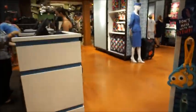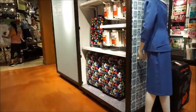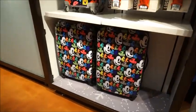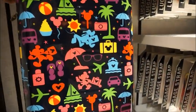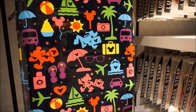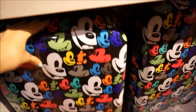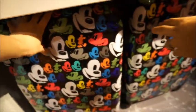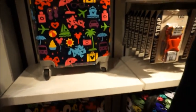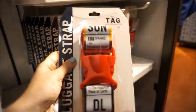So we just got to check out this section over here. They've got this print in the Rolly suitcase. Again, these larger ones are $199. The smaller ones are, this one's $159. So maybe because this is a hard case, this one wouldn't be $199. It'd have to be more than that. No, it is still $199. Huh. It must be because it's a hard case. That's crazy. What's the difference?